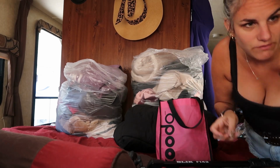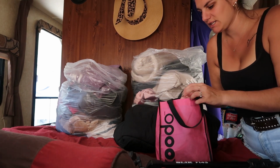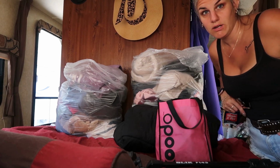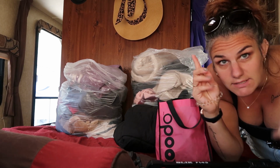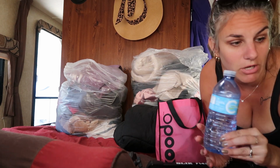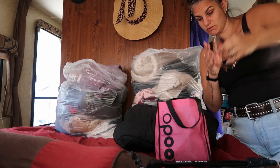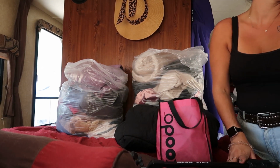This hairband is actually from my truck, so it's gonna go back to my truck. And then I just have some receipts that I will need for income tax, and my sunglasses I will need for later, and a bottle of water. So now this side, oh, and my other sunglasses. So that is it for my side.